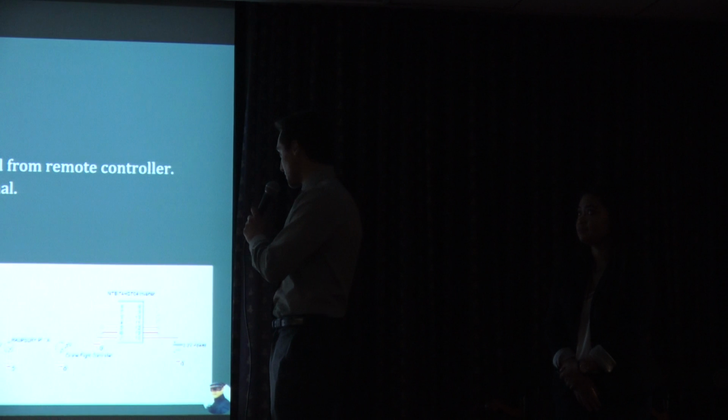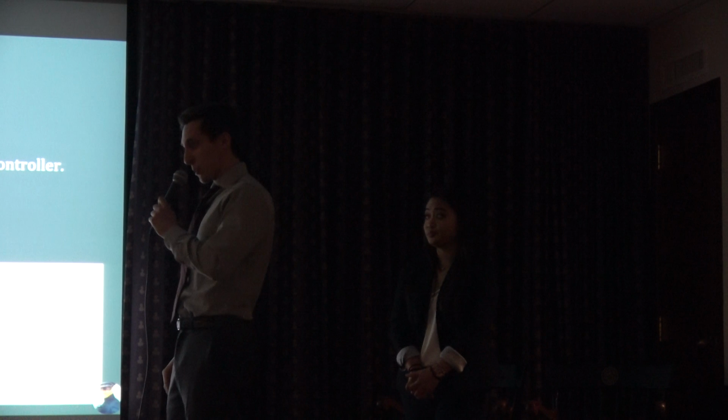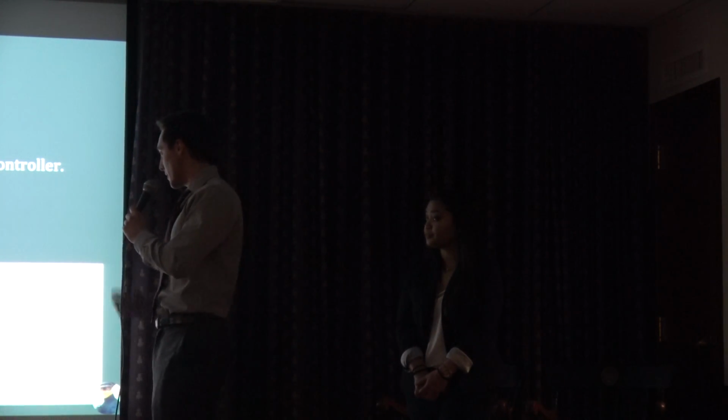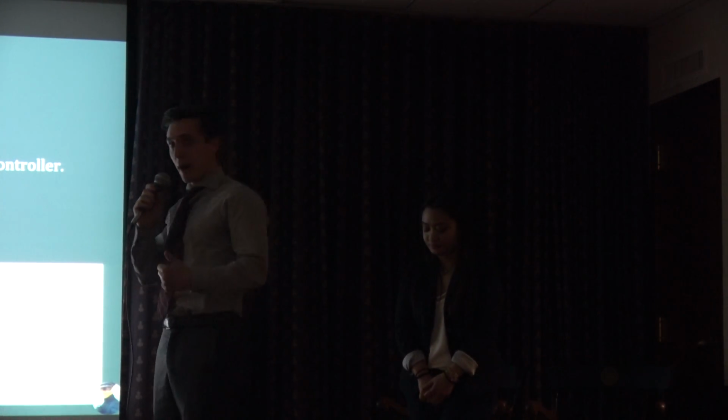As you can see here on this circuit diagram, we have an inverter here. We're only using 6 of the pins. One of them goes to the receiver input of the drone. One of them goes to the receiving input of the Raspberry Pi. One of them goes to the transmitting port of the Raspberry Pi. One goes to the drone flight controller itself. And then the 2 extra pins are for power and ground.